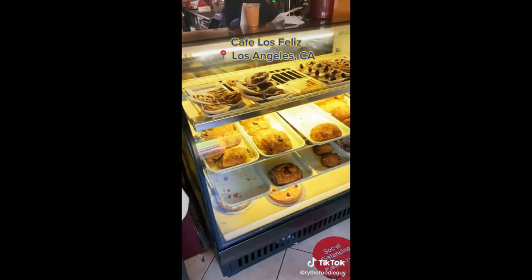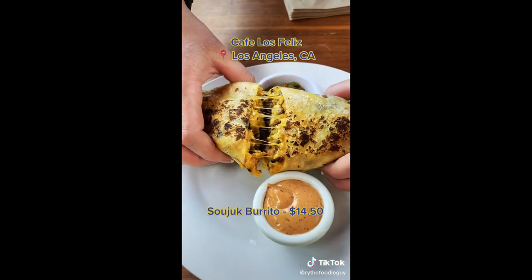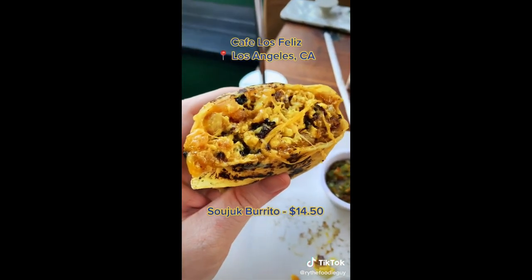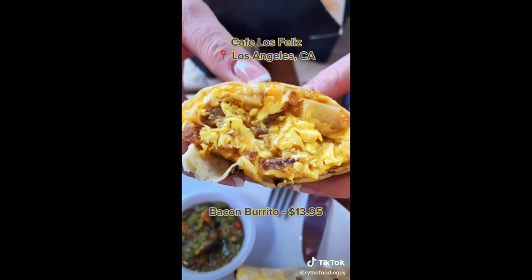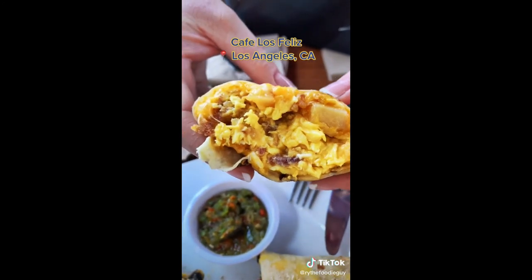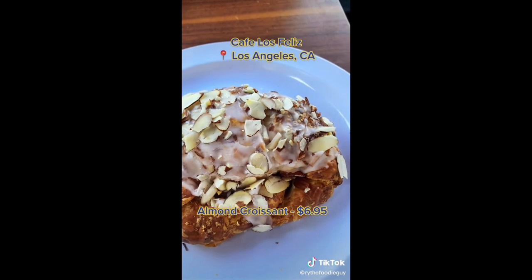I got the sujuk burrito, which LA Times says is one of the top five burritos in LA, and they are not wrong. The sujuk was super crispy and absolutely delicious. The bacon burrito was a little bit more traditional, but also exceptional. Lastly, we had to try the almond croissant, which was flaky, sweet, and definitely worth the order.